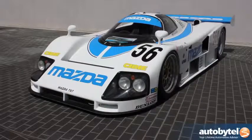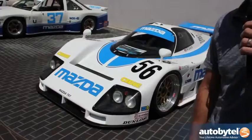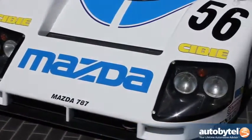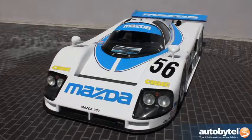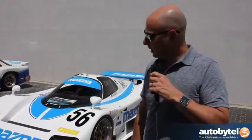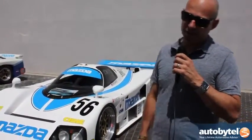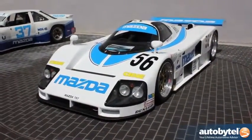So next up we have the 787B. This car is significant because it's one of the three vehicles that raced in the 1991 Le Mans, 24-hour Le Mans in France. We of course won that year. We're the only Japanese manufacturer to ever win a 24-hour race, and it's the only time a rotary engine has won that race. And this is one of the actual race cars from that race.